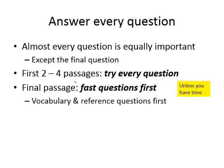Now, this is only true if you have little time. If you have enough time, then use your normal strategy. Stay comfortable. If, though, you're running short on time, answer those vocabulary questions first, and the reference questions, the quick questions, and save the difficult, time-consuming questions for last. That way you get as many points as possible.